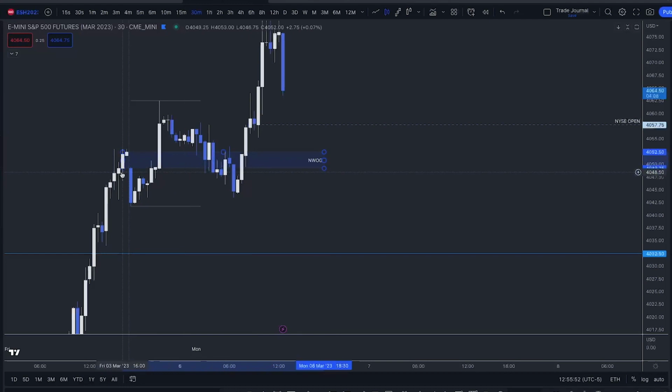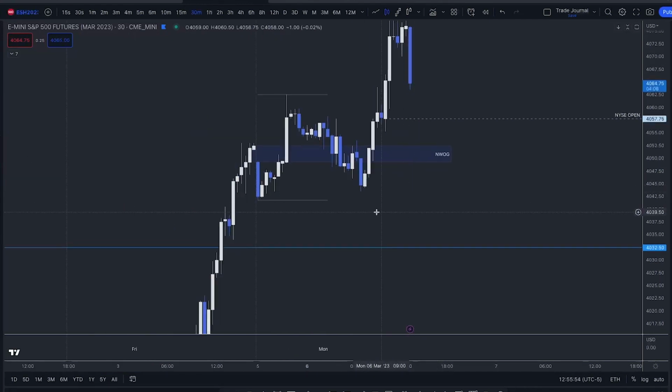You can see also we have this new week opening gap that I have marked on the chart that we first pushed up and then came back, consolidated through, and then pushed up again, respecting it here. And so 15 to 20 minutes before the open, I'm looking at, did we have a liquidity grab?